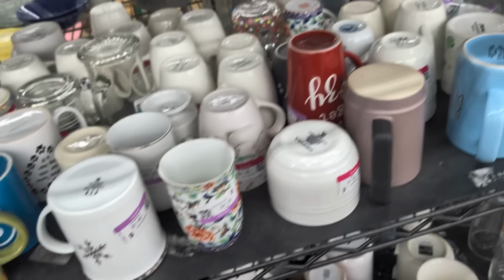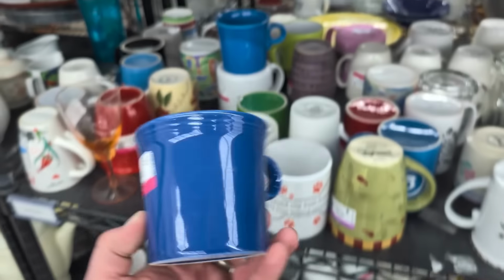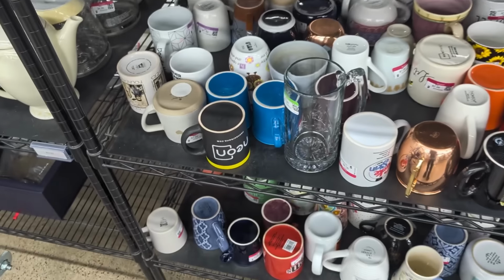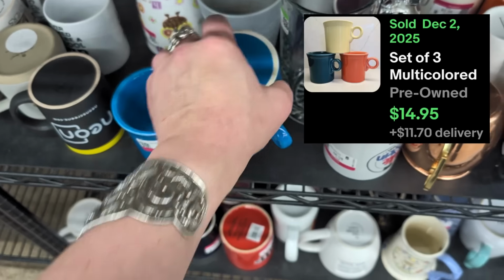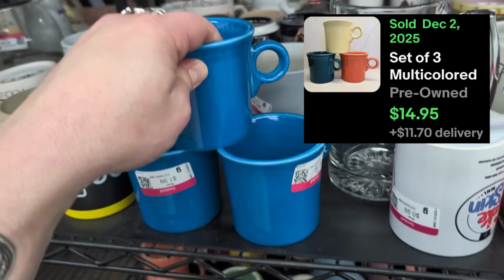Well, I don't see any more of those market ones. I guess I'm glad that we got back to the mugs, huh? That seems to have been a smart thing to do. There's another Fiesta mug. Oh, here's several. Oh, well, now that might change things. How much are these? $2 a piece, huh? So there's 1, 2, 3 of these light blue.